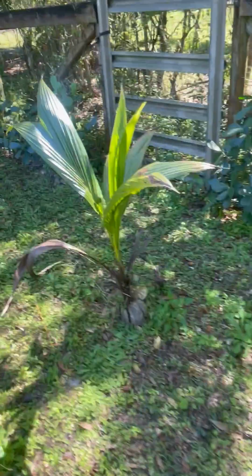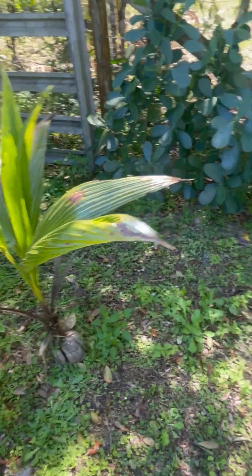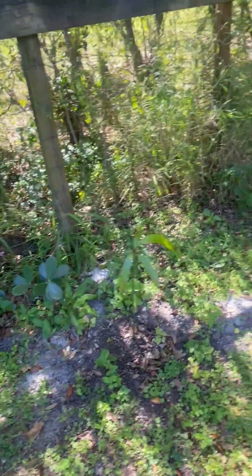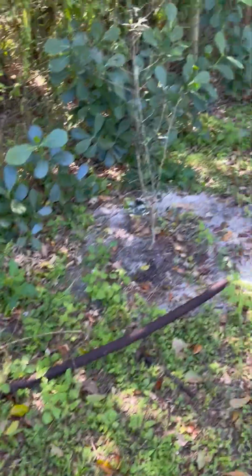and coconut. Probably not the best area, but you know what? I figured I'm going to put it there. If it grows, great. If it doesn't, oh well, because I don't want coconuts falling on my head, so I planted it all the way in the back. And then this is another mango seedling.